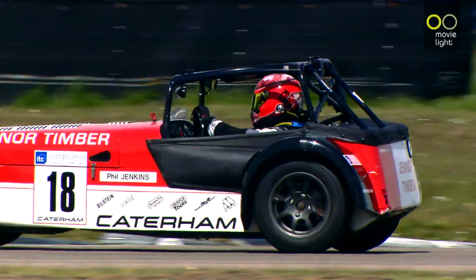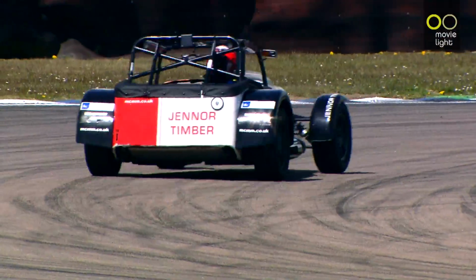Managed to get a good start, managed to get the break with Hugo and Jose. Just got my head down, just started putting laps together, just treated it like a qualifying session really, and yeah, it's been really good. The weather was great, it's just great fun.